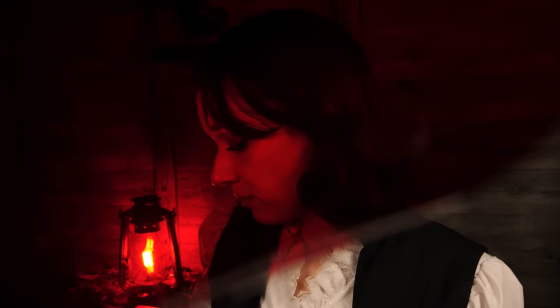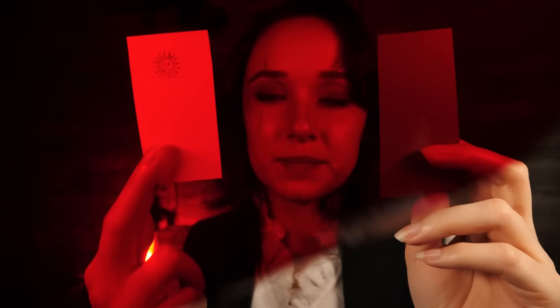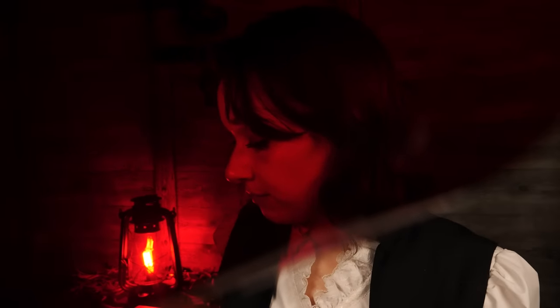Test. This will all make sense in a moment. Are these colours the same or different? Okay, and which one is the lighter colour? Left or right? This one. Very good.